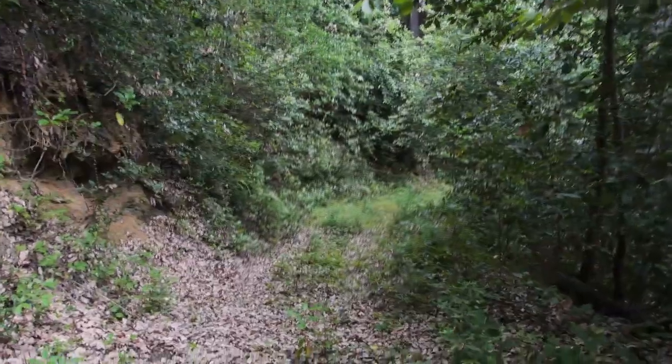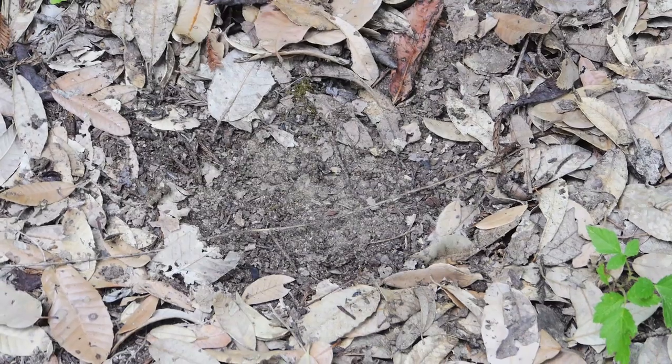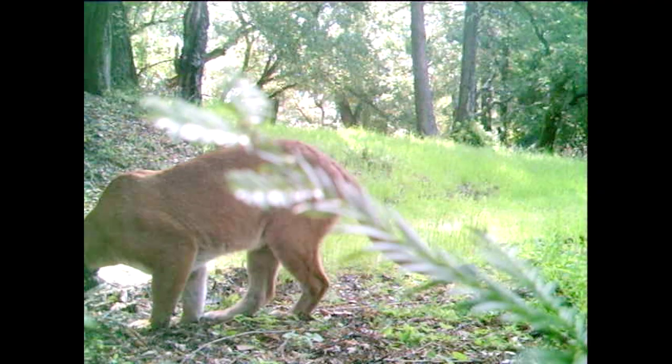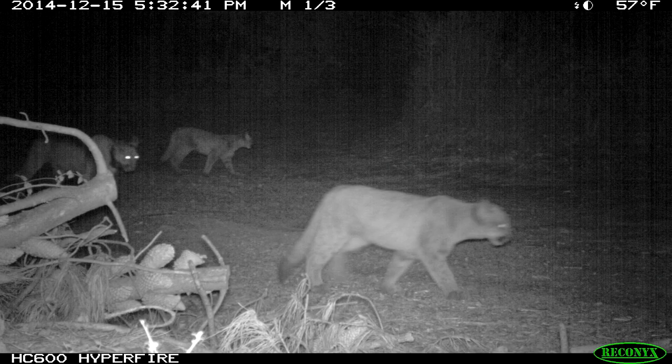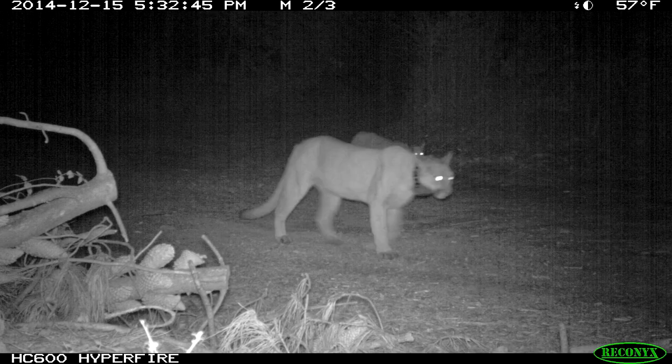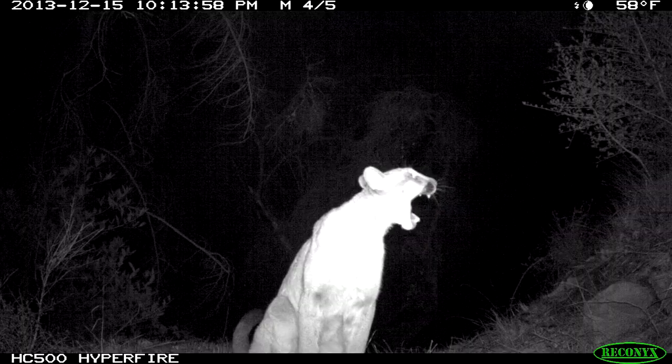There's also communication centers. Those are the scrapes that mountain lions make with their back paws and then pee on to leave a sign to tell each other whose territory that is. There's 18 mountain lions that use this property very regularly because it is such valuable habitat.